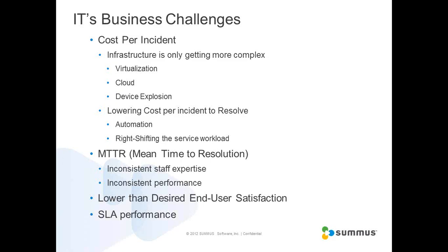Trying to identify where the problem is, trying to find what's connected to what, and then of course there's the device explosion. Everybody has an iPad, an Android phone, an Android tablet, multiple laptops, a desktop, and when you add that to the mix, there's a lot of complexity in the infrastructure that faces our support agents every day. And to drive a low cost per instance to resolve, automation is key.